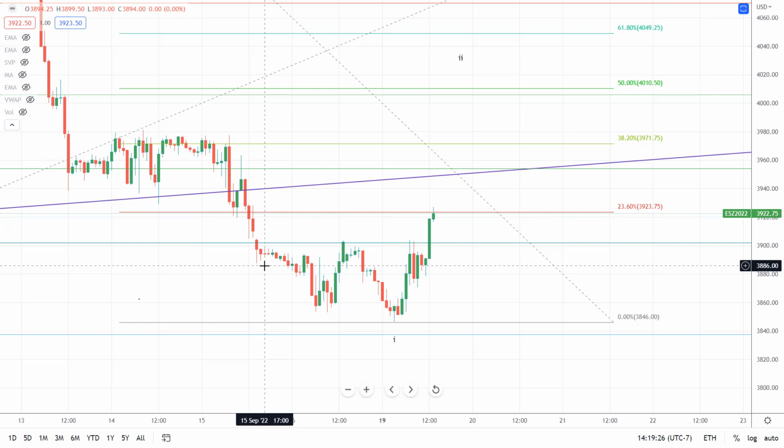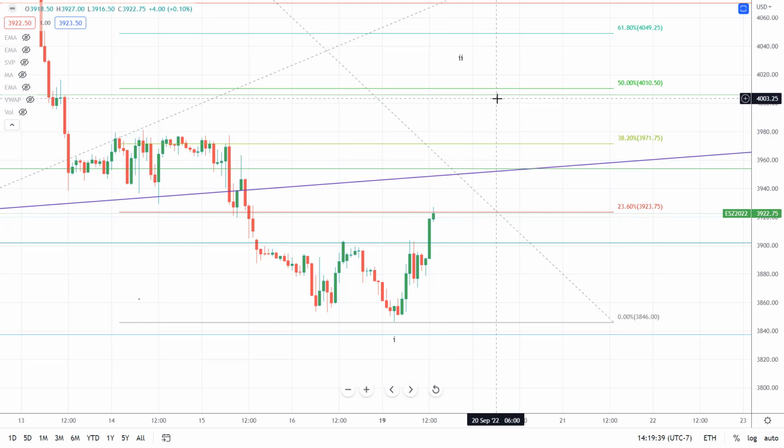And if we broke below 38.37, then we would very likely be in wave 3. But if they were not able to break through there and push it back up here, back through this trend line, then it's very likely that we are in wave 2, heading higher towards that 40.10 to 40.49 area. So what we're looking for is a 3-wave move up into that area.